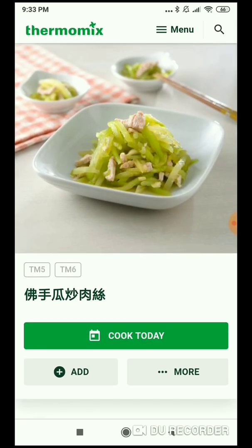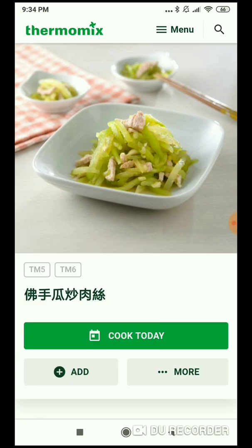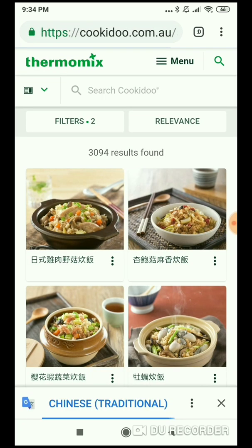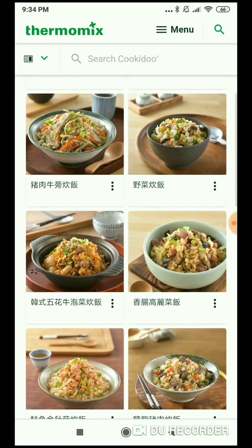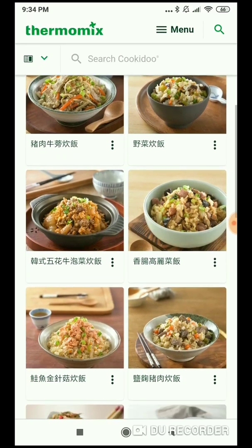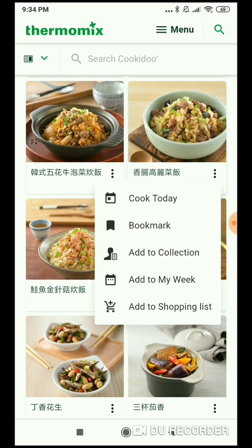And then if let's say you want to add it to your collections or bookmark it, you can do so, okay? And if you want to cook it on, say, Saturday, you can add to your week, okay? And then you can obviously add to your shopping list as well. Alright, so let's go backwards. In the old Cookidoo, it should be the same, but say for example we want to cook the one on the right side, this particular one. There are three little dots. If I click on that, I can also bookmark or add to my collections and things like that.